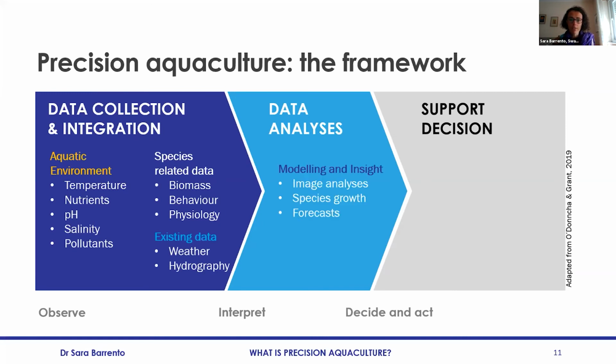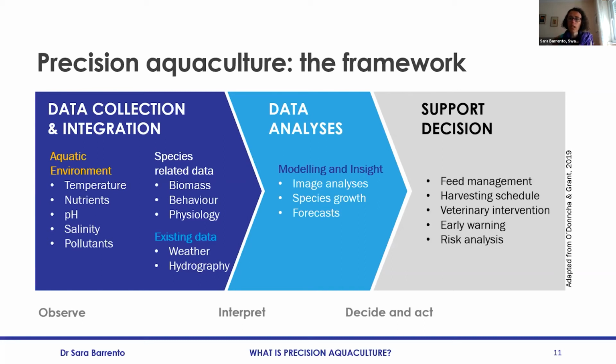And then we have all this data. We need to make some sense of this data. So we need to have models and we need to have insights. What I mean by insight is basically what is the data telling you, what are the graphs, what can the image analysis tell you, and in this case it can be about species growth and, as I mentioned, forecasts. And once we have this, we can support the decision for the farmer.